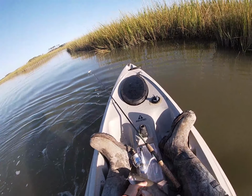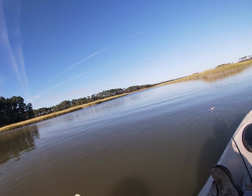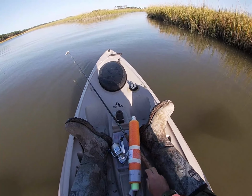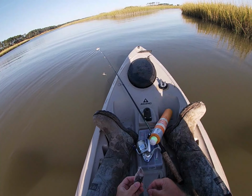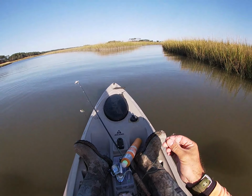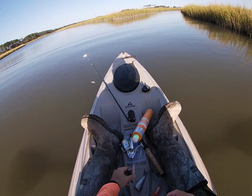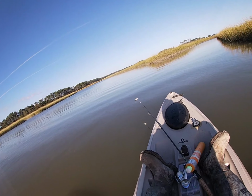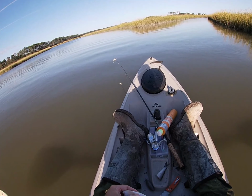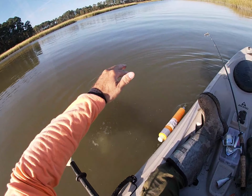That's not a bad size. Not bad at all. But I'm not in the mood for catfish. On a finger mullet. And of course, I'm using my circle hooks. Circle hook. Bobber. Hook. And wait. All right, we're good.